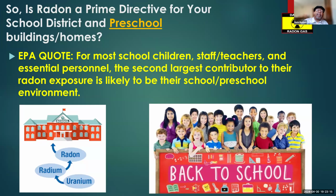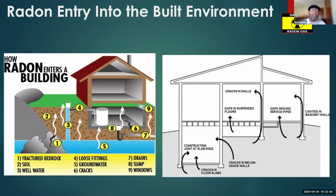And again, let me look at this for school districts and preschool. This is an EPA quote from a report that they had: for most schools, school children, staff, teachers, and essential personnel, the second largest contributor to their radon exposure is likely to be their school or preschool environment. I did not make that up. That's a direct quote from EPA. Therefore, obviously, these are the things you need to pay attention to. So that's one thing that I want to make sure everybody's aware of.